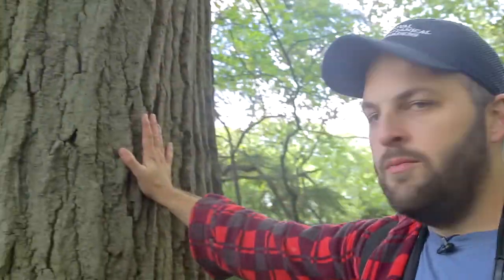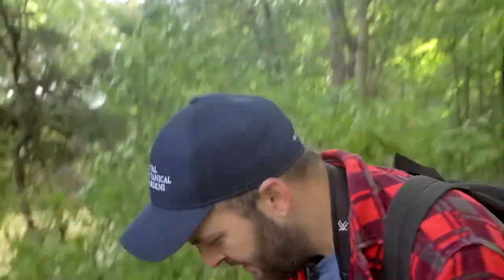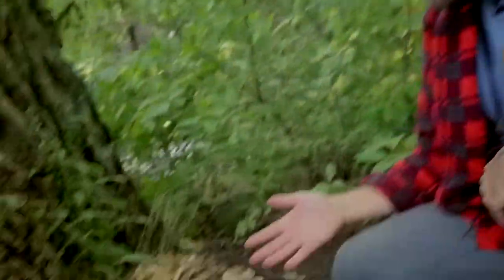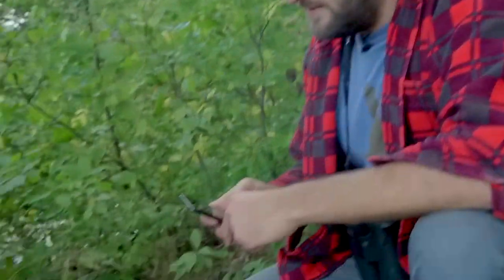I mean, if this tree wasn't huge and majestic and beautiful in the first place, look at this. Even if you don't know what it is, there are some pretty amazing apps like iNaturalist. Snap a photo, post it to the app, some other expert will ID it for you.